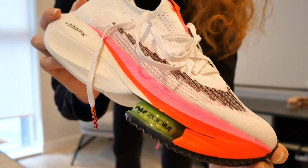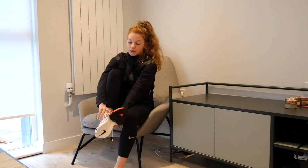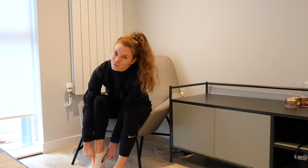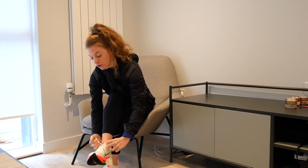So Ben convinced me to get a pair of carbon plate shoes. Now I got them in the Black Friday sale, so they were a little bit cheaper than usual, but still quite expensive. So I really hope I'm going to like them. I need to start wearing them before the race.